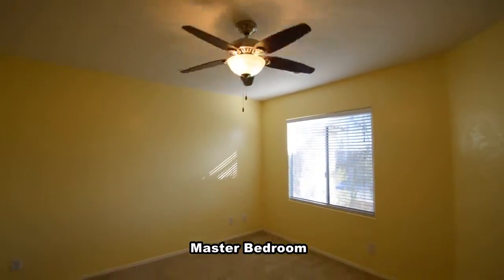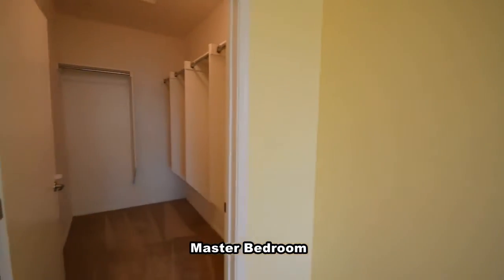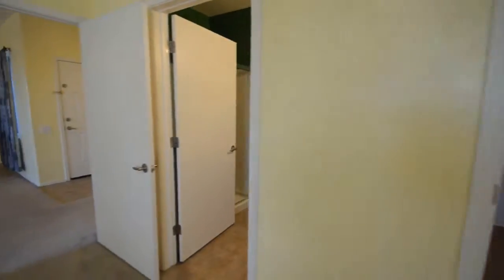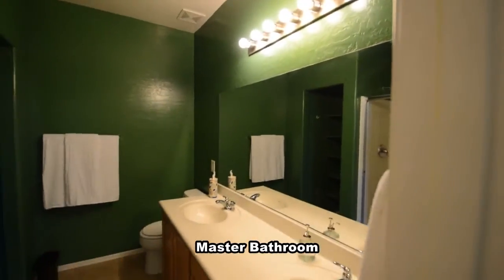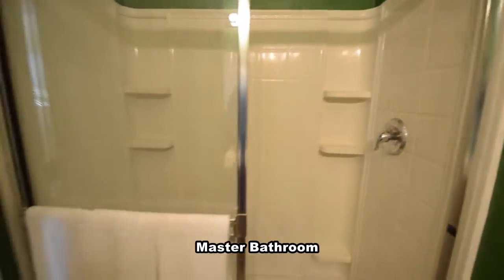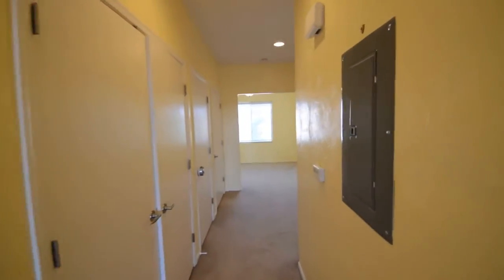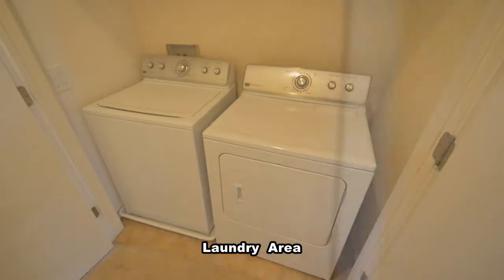The master bedroom has carpeting, window blinds, a walk-in closet, and a ceiling fan with light. The master bathroom has a tile floor, a double sink vanity, and a large shower with glass shower doors. The laundry area is in the hall closet and comes with a washer and dryer included.